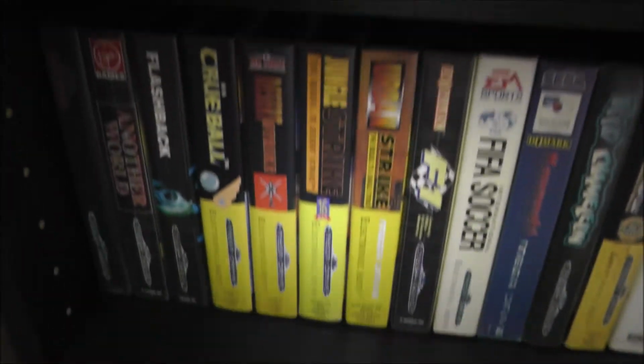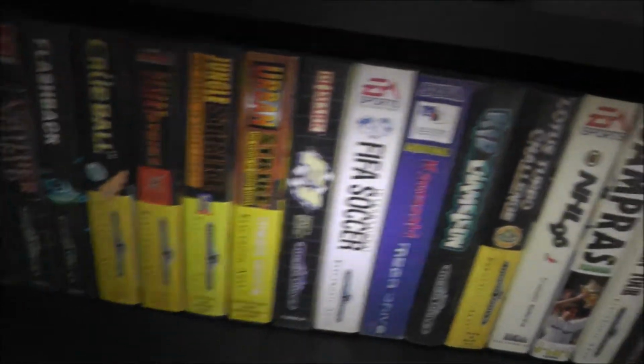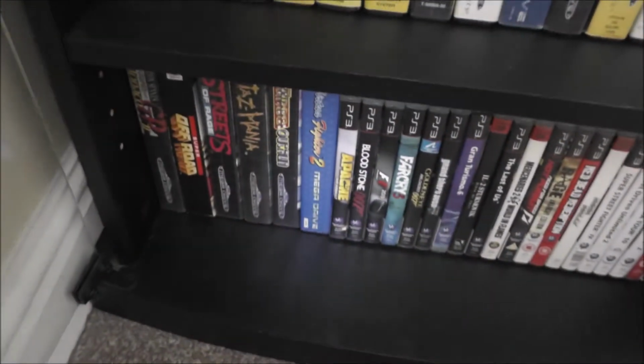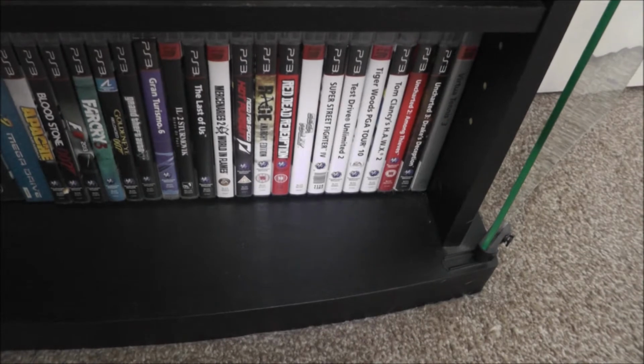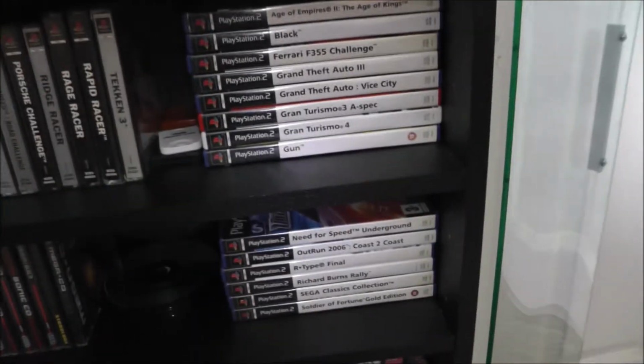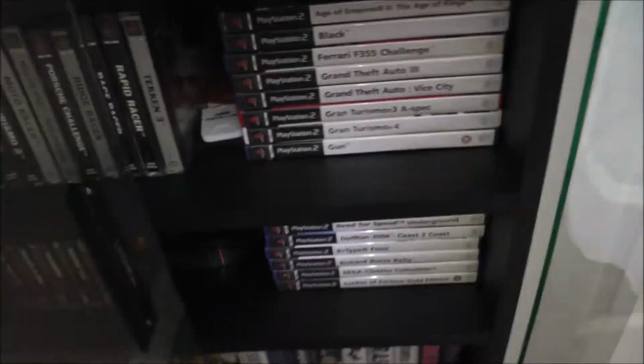So it's all in alphabetical order and whatever, apart from certain titles like Another World, Flashback. I just see them sort of linked together really. And obviously all your Strike games there. Then below a few more Mega Drive. And then there we've got PS3. Again, I've thinned everything down to what I would play. There's nothing in here that I don't want to play. And that's the way I see it.